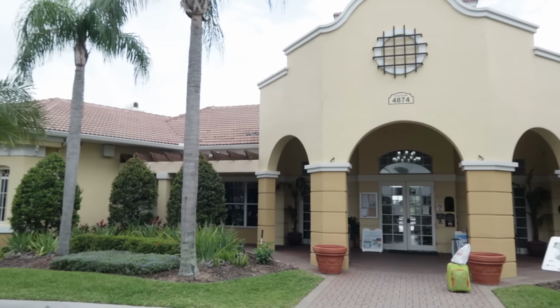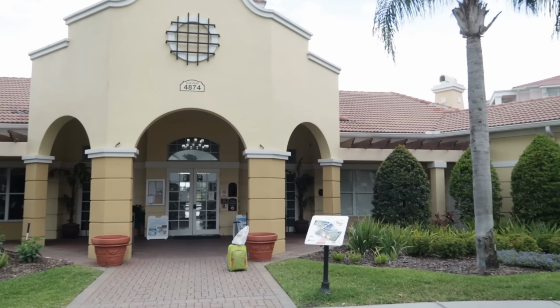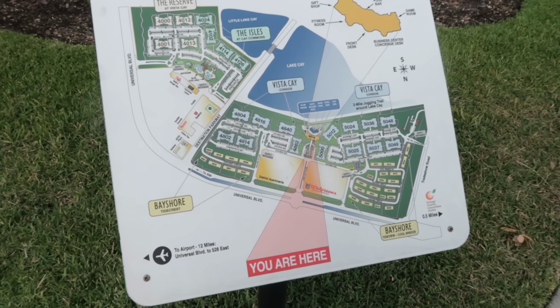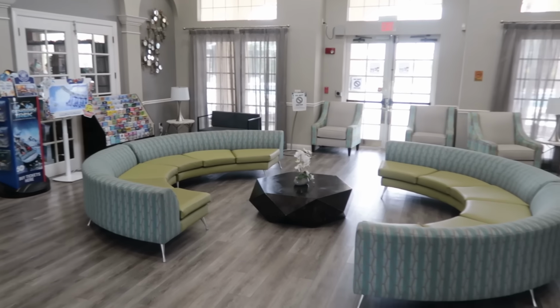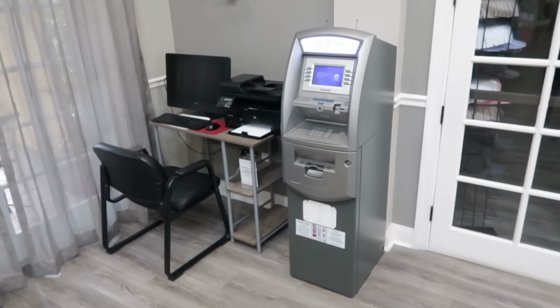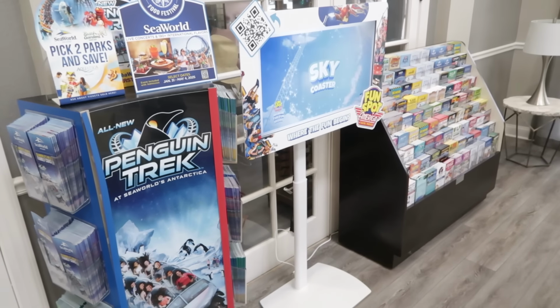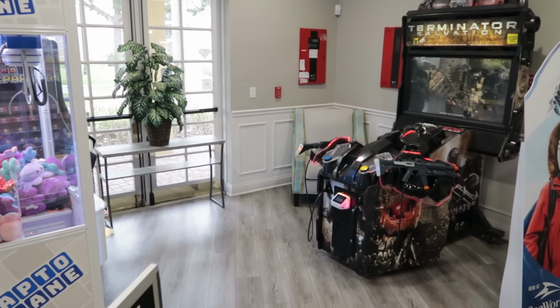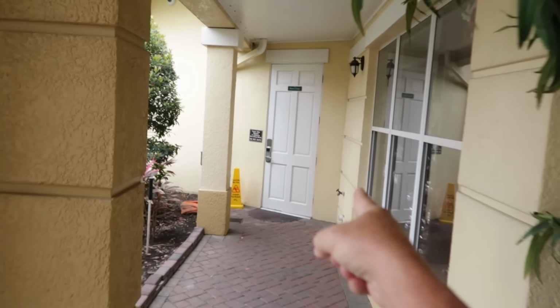This is the main clubhouse. Let's go inside and take a look. There is a resort map at the front of the clubhouse. The main lobby of the clubhouse. There's an ATM and business center. Plenty of brochures to help you find something fun to do. A little game room for you. And to the left of the clubhouse, this is how you get to the fitness center.